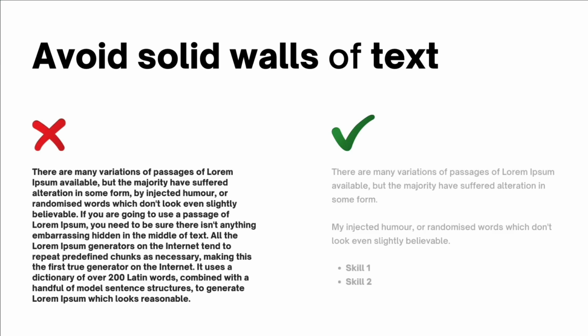Now, another thing which you definitely want to avoid is solid walls of text. As designers, we might already know that it's a no-no, especially if you're dealing with print design or even web design. You most likely already understood this principle, but as a reminder, try to avoid solid walls of text.